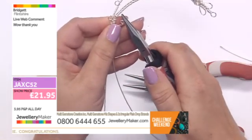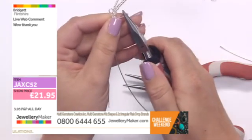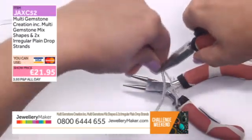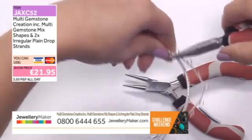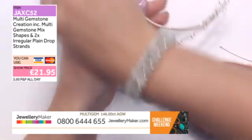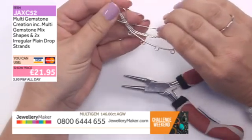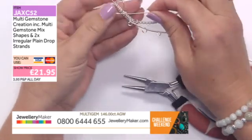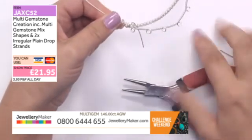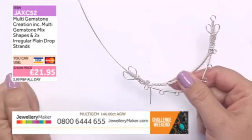Bridget says thank you. Oh, you're welcome. Okay, so just try not to distort the other side. Just bring that in so it's sitting behind there. And then this side, just make the other side of that little heart shape, and again just wrap around a couple of times and do the same, just make a little spiral there. Okay, like that.